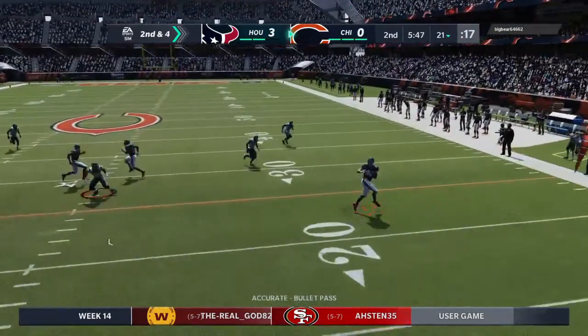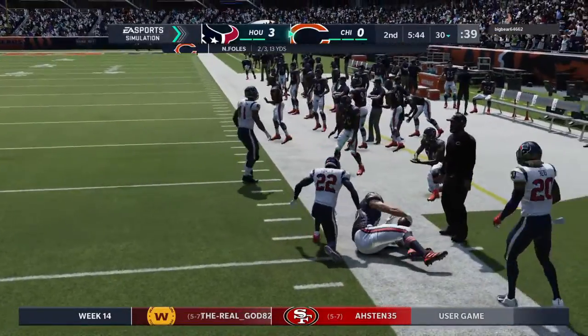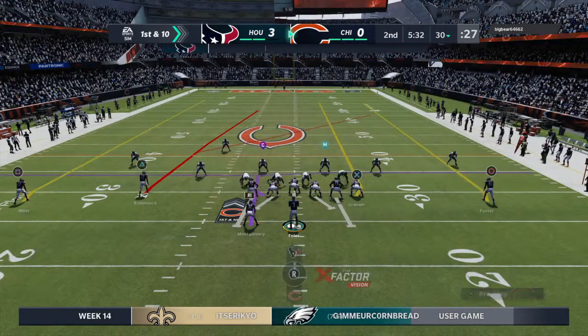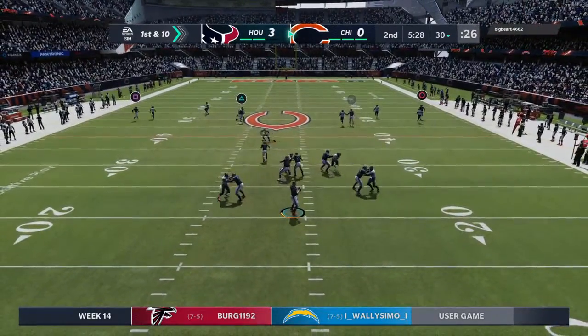On 2nd down and 4, Foles, and he finds his tight end, Graham. And he'll be brought down right at the 30 here. 9 yards the pickup there, and it's a 1st down. 1st and 10 at the 30-yard line. Foles.